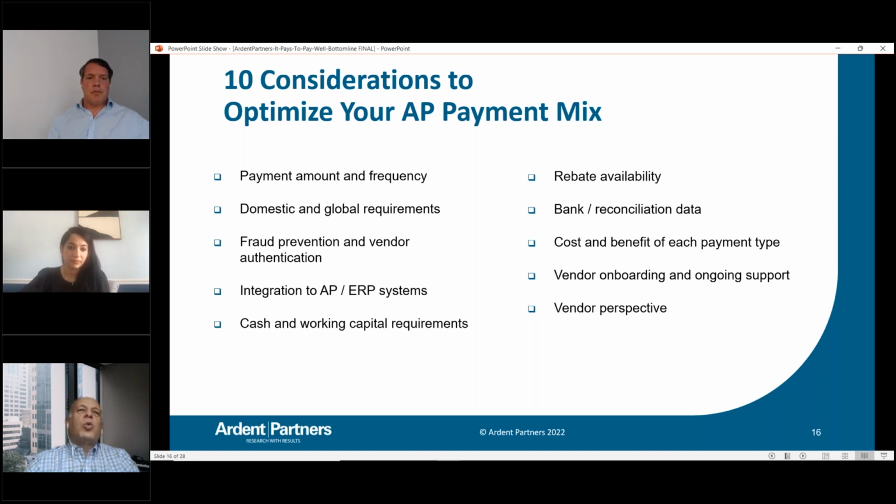Understand how these payment options are going to integrate to your back-end ERP or accounts payable systems. The last thing you want is to use a B2B payment option and then have to manually get the data from the payment and put it into or update your AP system or your ERP system. So understand how integration works with the various payment options.